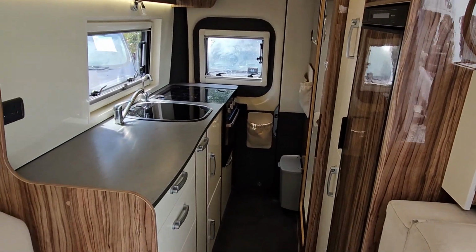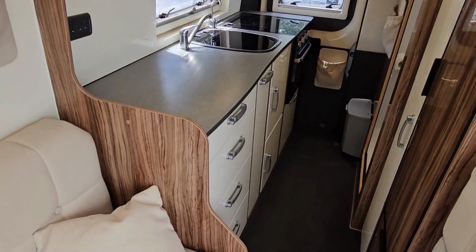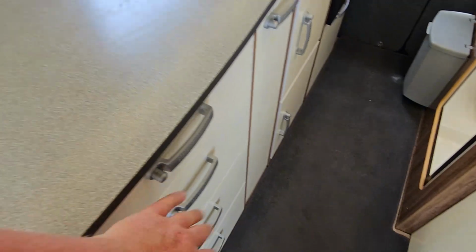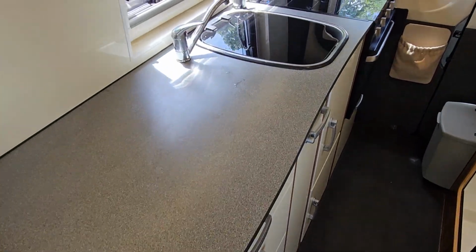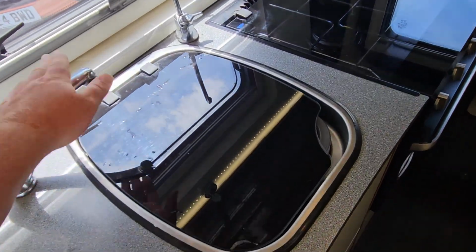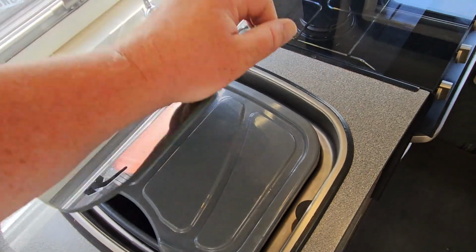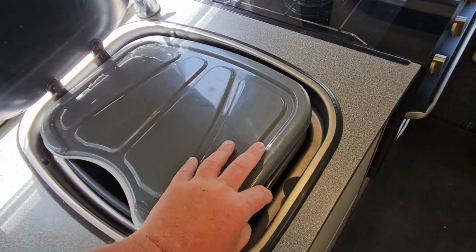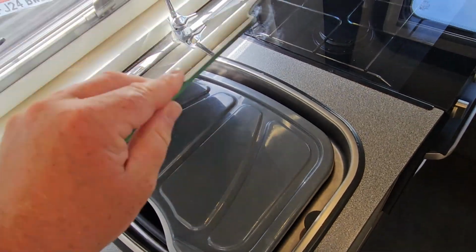And then look at this for a kitchen. Remember, this is only 6 metres, this van, folks, but what a brilliant kitchen. So loads and loads of storage drawers, massive amounts of worktop, nice deep sink with its original washing up bowl and draining board still with it. Oh, and a chopping board. Wow, its original chopping board still there. You don't get that very often.